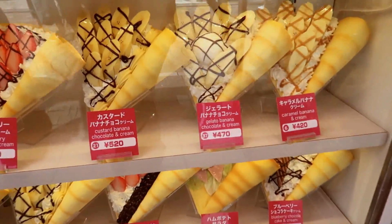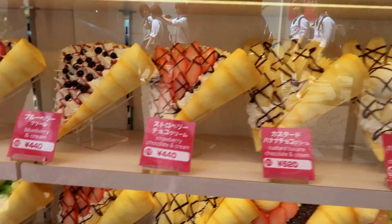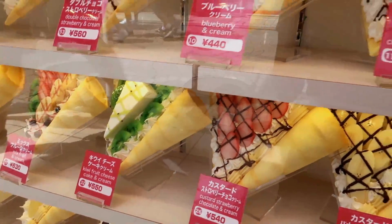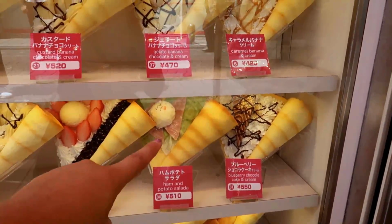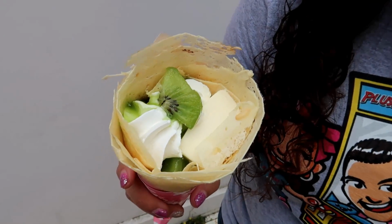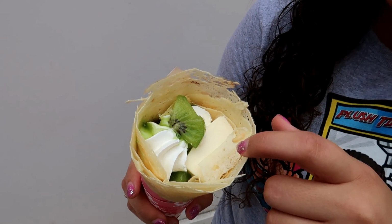These are the same or they're different? Oh, they're different. These have tons of bananas. Oh my gosh. I think that's the one I'm getting. Yeah, I think they're about the same. They're probably a little bit of repeats. And they have some savory ones. Where did I see the savory? Oh, there it is, right there. It looks kind of weird. I don't know what's on that thing. Look at all this deliciousness. Look at my kiwis. And the cheesecake is right there, the whipped cream. This is gonna be so delicious.